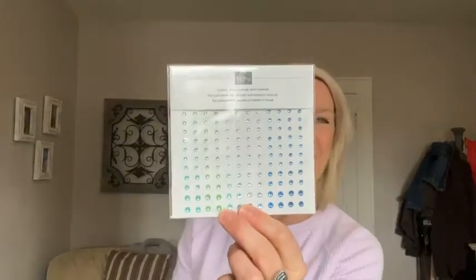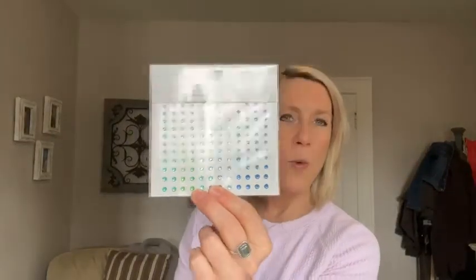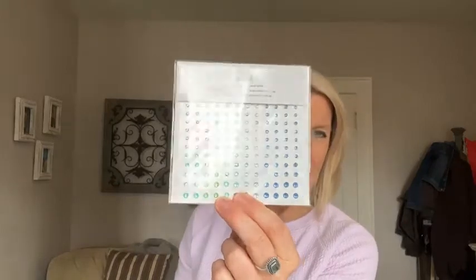So the free embellishment for this month is the awesome Rhinestone Waves Basic Jewels. You can kind of see all beautiful shades of blues and greens, just beautiful. Or you can pick from the Demo Design Dream Team PDF tutorial.